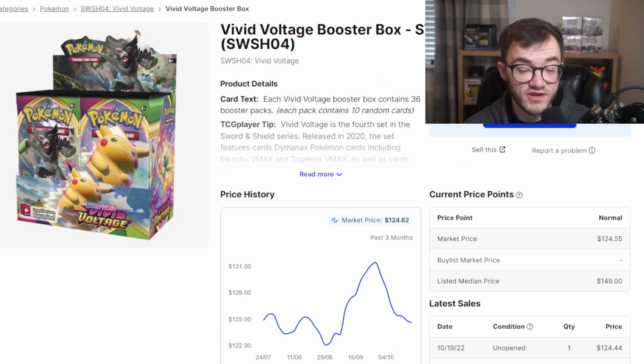Next up, we have Vivid Voltage. Now, I love Vivid Voltage. Home of the Rainbow Chonkachu. Again, very expensive card, really the main chase card of the set. As a subset, which does really help this set compared to some of the others, but it's been pretty stable.